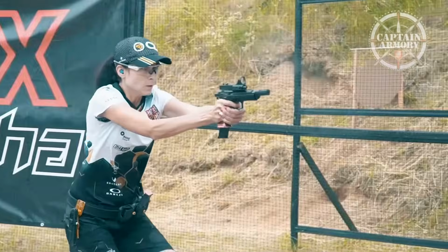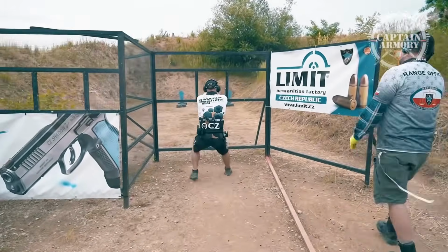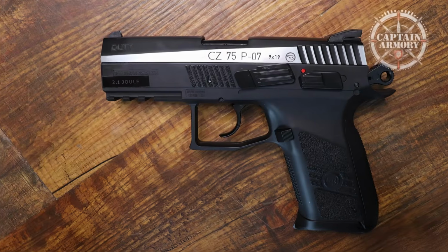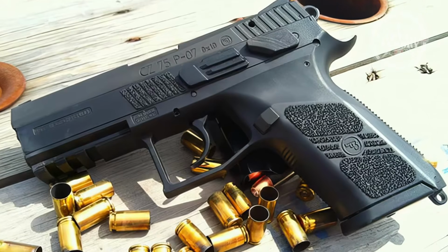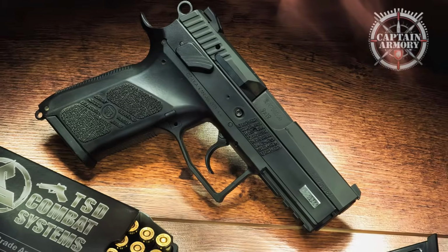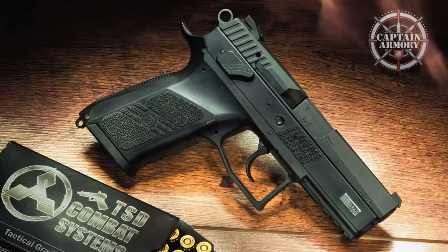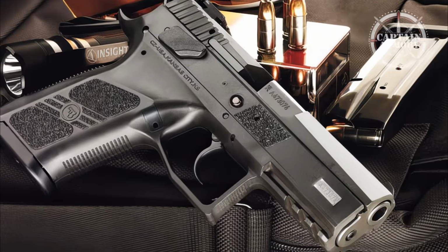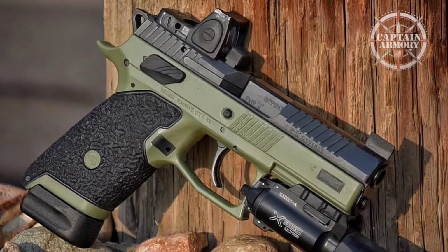Accuracy is predictable at defensive distances, and the pistol holds its own during extended range sessions. Durability is one of the strongest selling points. The design has been around for years, and owners consistently report reliable function even with minimal upkeep. Parts are available, and support is widespread. The DA/SA system also appeals to those who prefer mechanical redundancy over purely striker-fired designs.